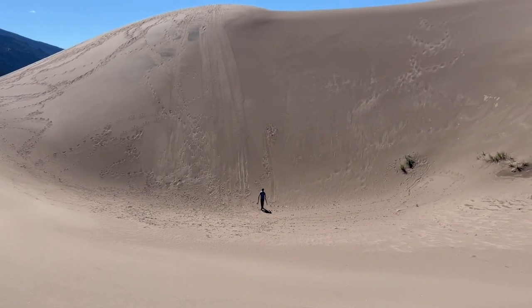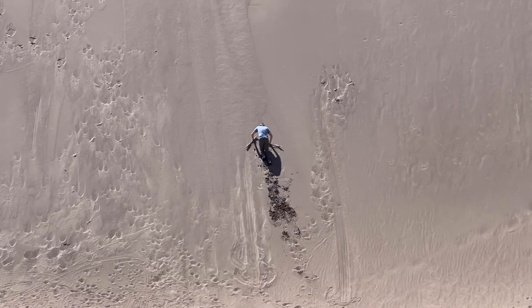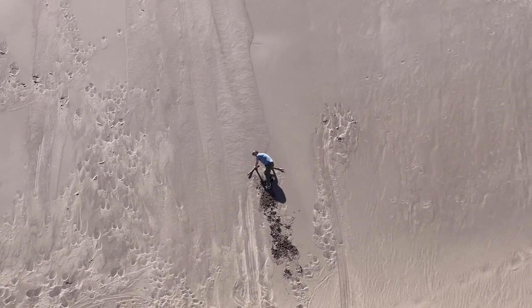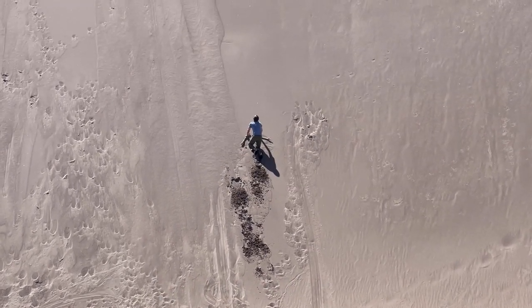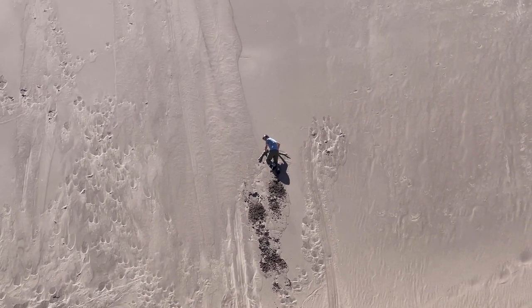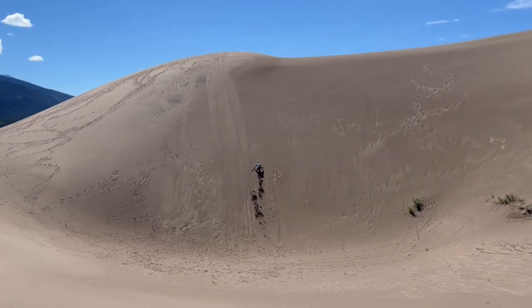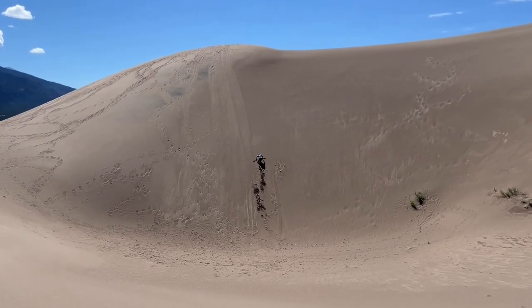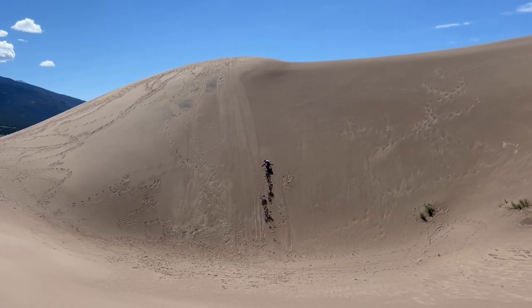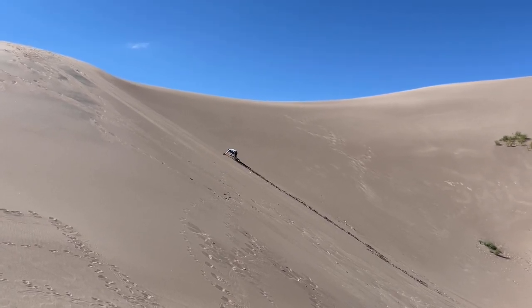Go. Run. How far can you run? Somebody's going to sleep good tonight. You're not much further. You're maybe a third of the way. You're almost halfway to halfway. You need to kick in that four-wheel drive. Look at this hill he's trying to climb. You got this. I love the trail.